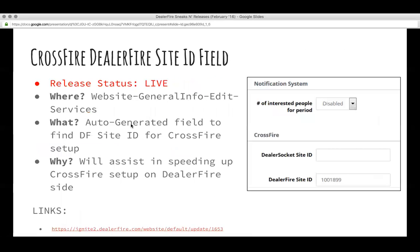All right. Next one, this one pertains to support. This is the Crossfire DealerFire site ID section. Last review, we talked about the DealerSocket ID section where, when we're setting up Crossfire, you plug in that DealerSocket ID, and then that essentially activates Crossfire on the DealerFire side. This field is different. It's going to appear below it. This is live. This is going to be the DealerFire site ID.